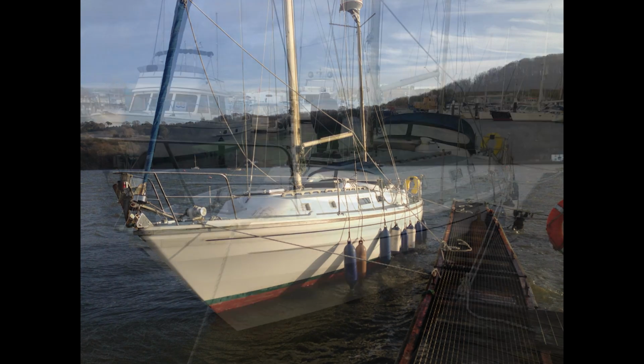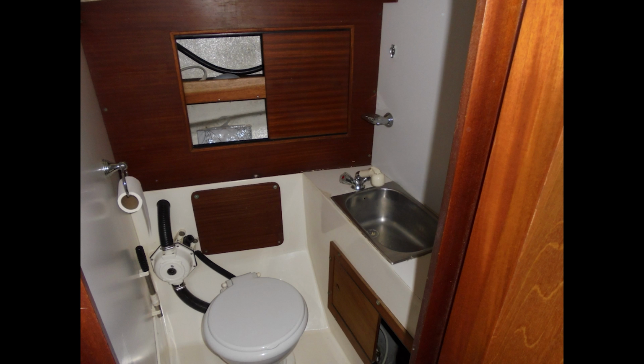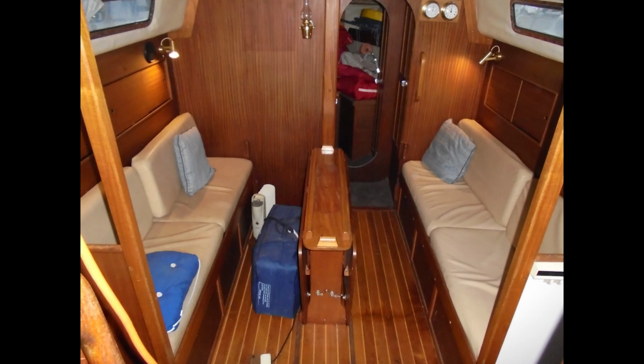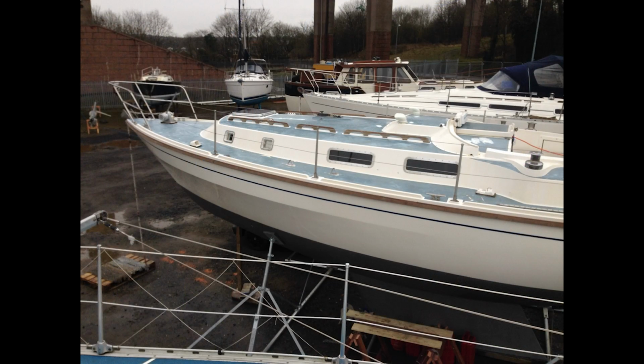Back in 2015, Chris bought Ragdoll, the 1978 Westerly 33, as a wreck. She was a little bit of a project and quite the fixer-upper. Over the next few years, with regular maintenance, a few fixes and some upgrades, she was restored to a beautiful, functional family boat.